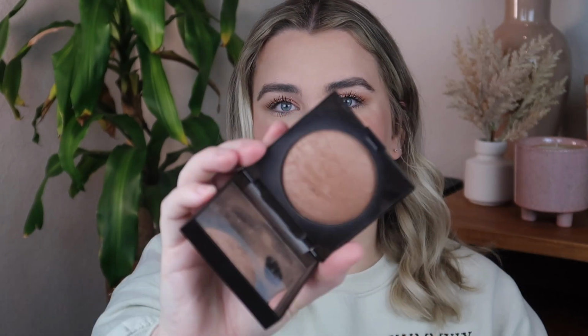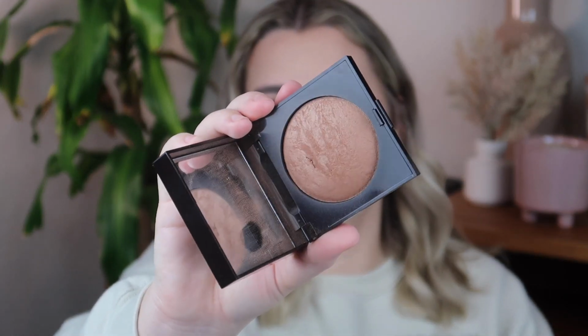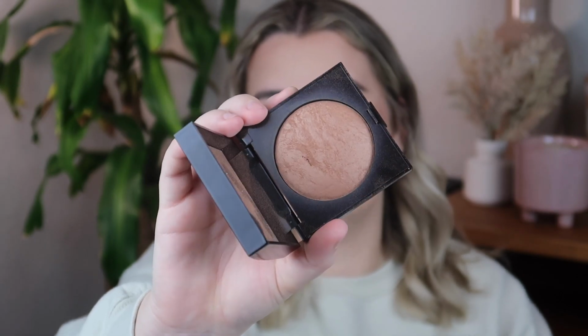But the Laura Mercier bronzer I actually love, and I knew that I love this. You can see I've used it a bit. You can see it's a baked product, so I haven't hit pan by any means, but I think this is fantastic. I love that it has the slightest bit of sheen to it. I just think that it looks really nice and natural, so that's a fantastic product.